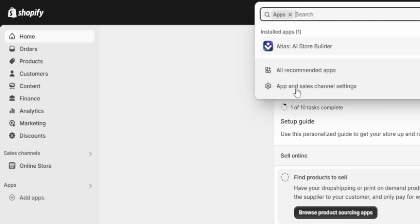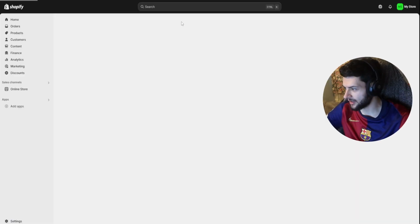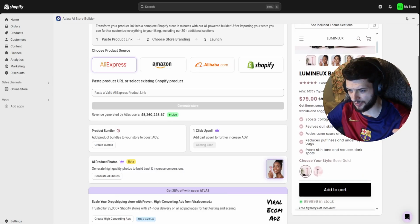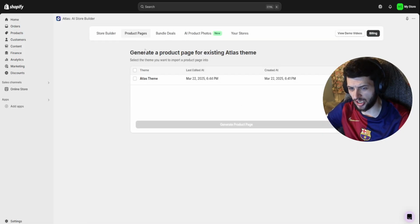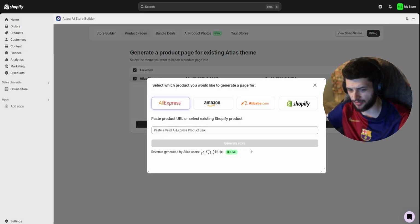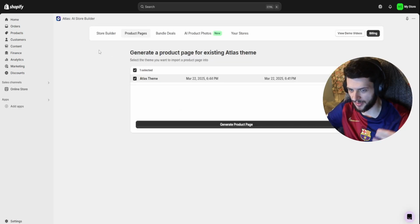And then if we go back to apps here and we click on Atlas, we can go back into the app and you can see the example of the store here, which I just showed you. Now, if we go on product pages, you can also generate a product page for the existing theme. So I could tick this and press generate product page, and then I could paste in the link here and directly generate a product page like we did before.